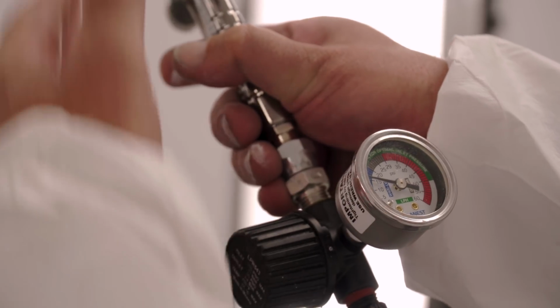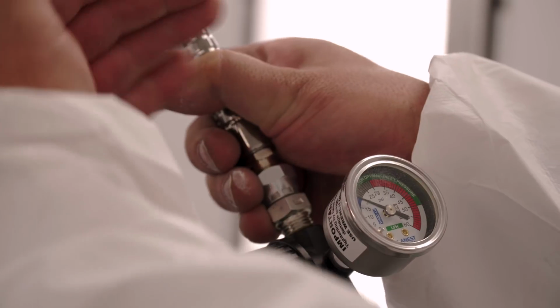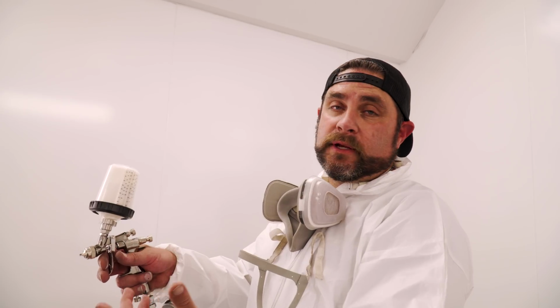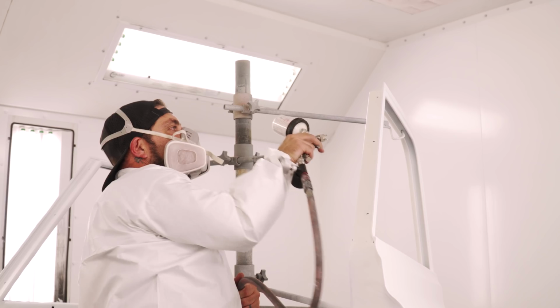So with base coats on the auto air, I usually do between 20 to 25. I already did a little sample with this, so 25 works really good with this one. Water base, I like to go a little choked in on my trigger, so that way I'm not flooding it on, I have a little more control over it.